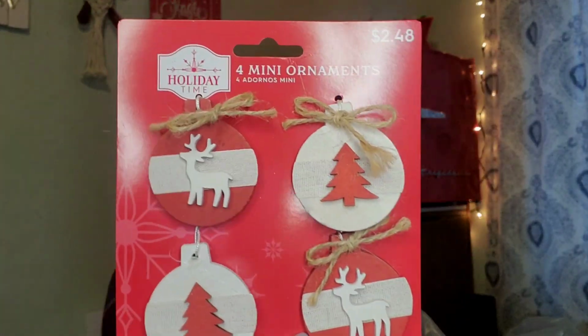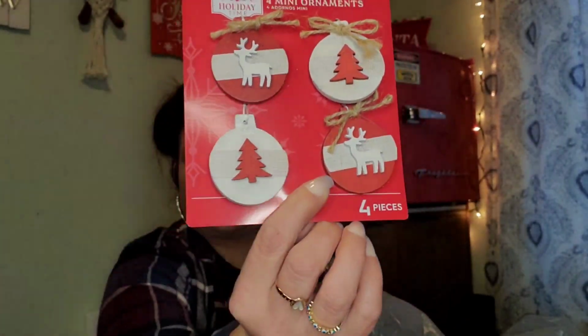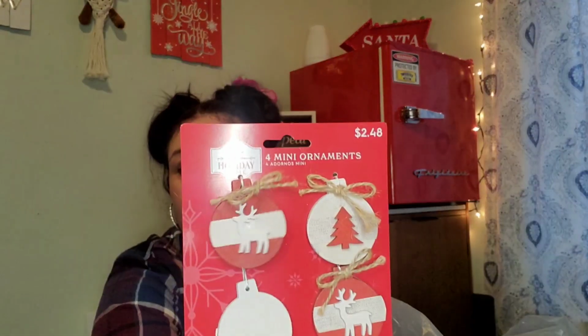Then I picked up this four piece of ornaments. They're just cute little simple round wood ornaments. So $1.50, because these were $2.48. Wait, no, $1.25. $1.24 a piece. Then I found these super cute little wooden wreath ornaments.